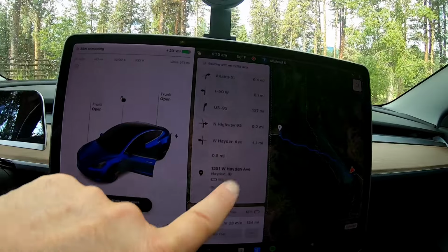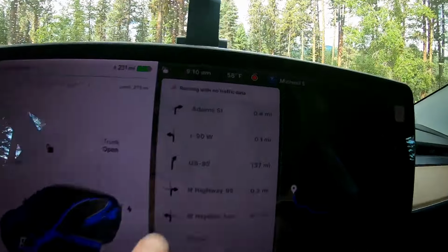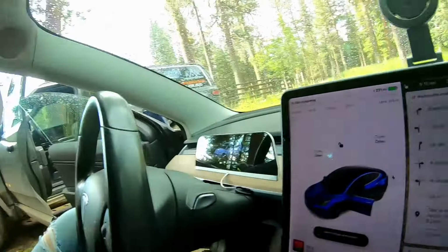Also, I'm not sure how accurate this is right now because it says routing with no traffic data. It doesn't have a connection to the internet, and then things are not quite as accurate because right now it doesn't know the traffic. Obviously, that's one of the things, but it also considers other things like the weather and so on and so forth. There's a whole bunch of stuff that goes into it, and I don't think all these things go into it right now because it doesn't have a connection to the internet. But heck, that's what it is.